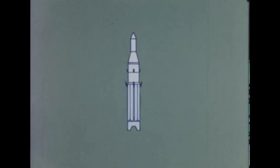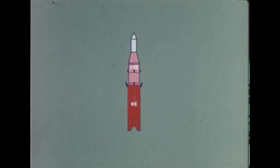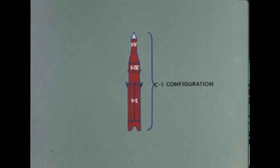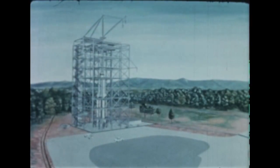Progress on the Saturn Space System program during the period January, February, and March 1961 is divided for this report into 4 categories dealing with the booster or first stage called S1, the S4 or second stage, the S5 or third stage of the Saturn C1 configuration, and facilities and equipment in support of Saturn research and development.